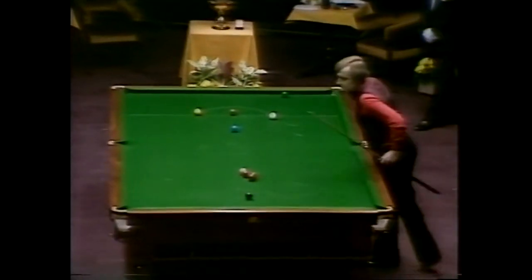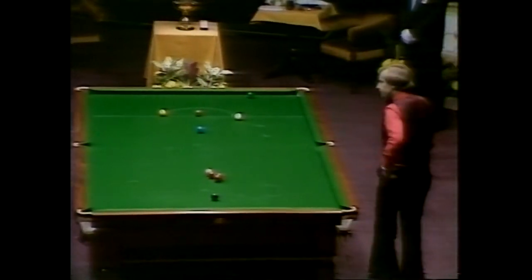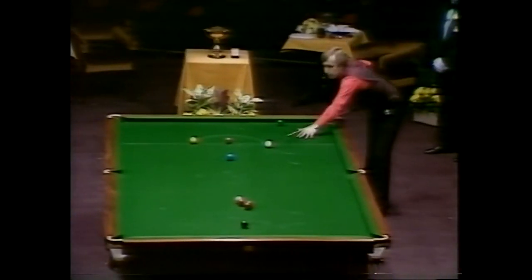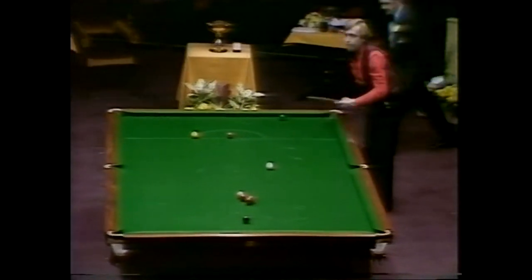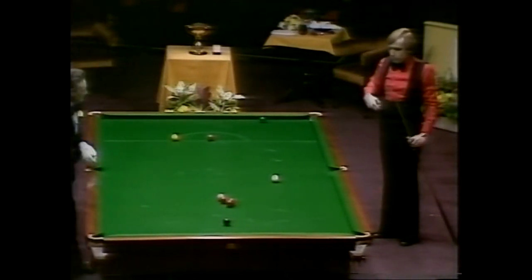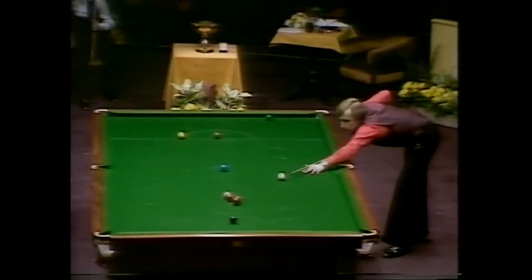Well, there's 43 on the table. Referee John Street there used the red that had already been potted in this game to determine whether or not there was a free ball there. By putting the odd red on the table, it's much easier to see whether a full ball can be hit or not.